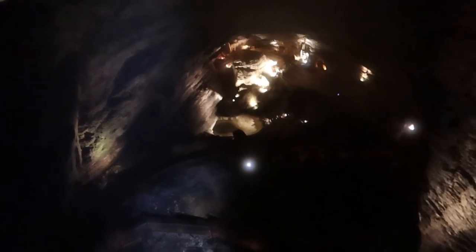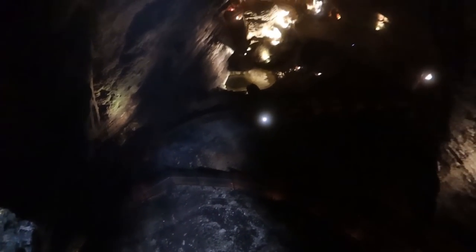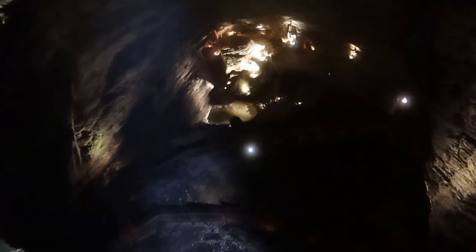Oh no, it looks like that's going to be our last view for now of the Marble Cave, because due to lightning overhead, we're actually having to come out of the cave and we can't continue the tour any further. Oh, what a shame. Oh, well, there we go. Our tour has come to an abrupt end due to lightning. Yeah, we've had to come out of the cave. Safety is always paramount, though.